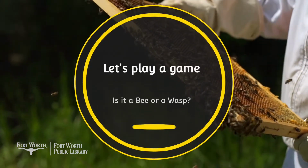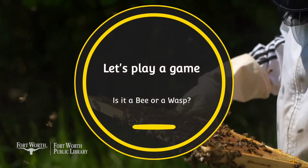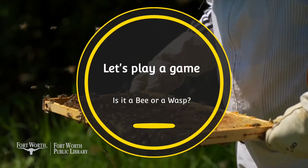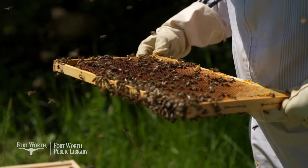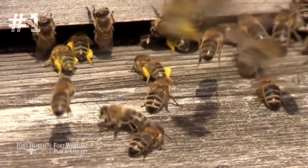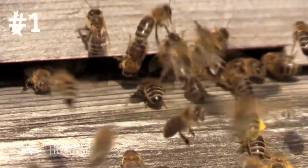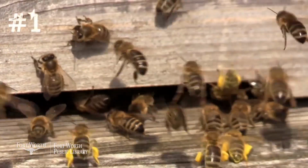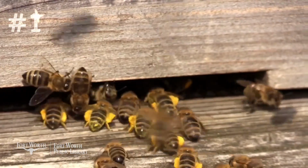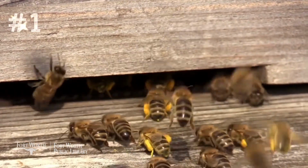Let's play a game. Is it a bee or a wasp? I'm going to show you some fun images and videos. You can use your knowledge to yell out either bee or wasp. Get ready! Number 1. Are these bees or wasps? If you guessed bees, you are correct. Do you notice their leg baskets that are filled with pollen? How cute!